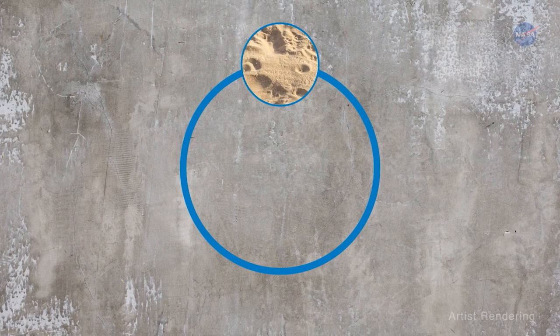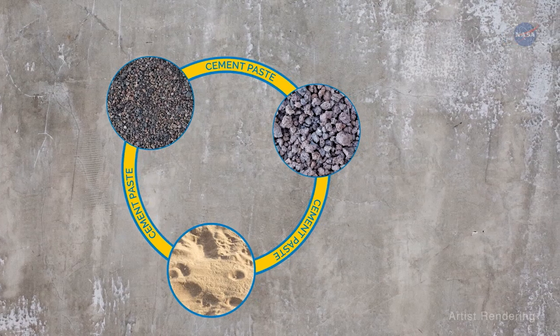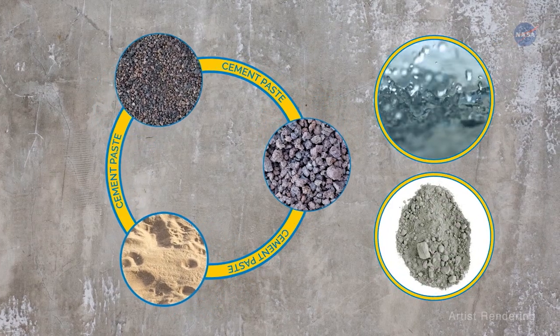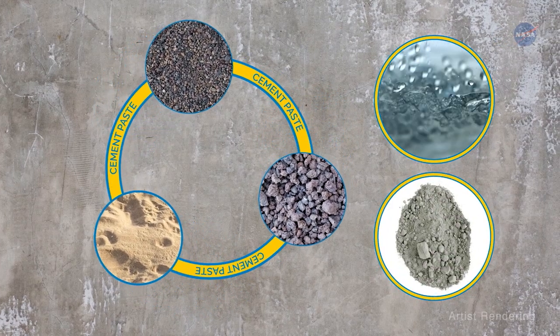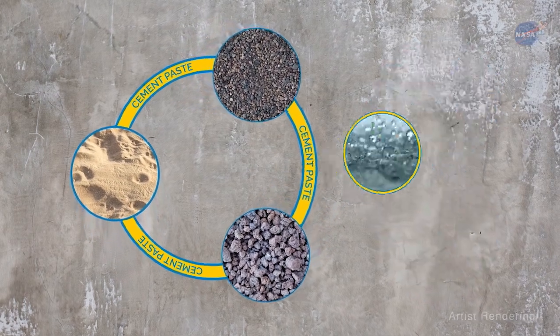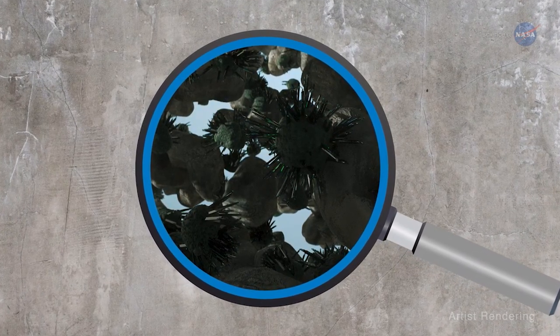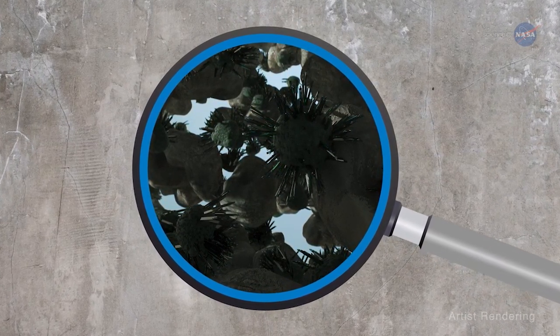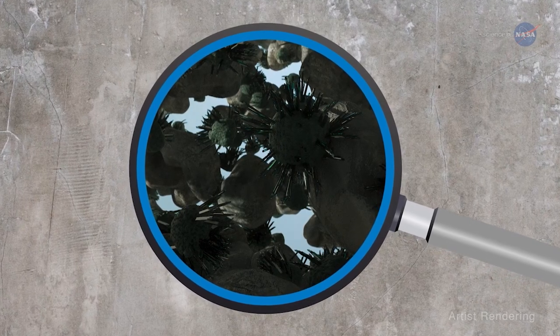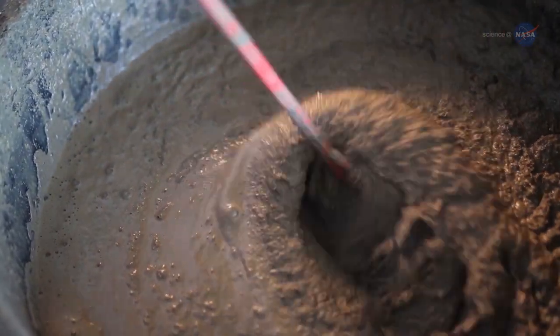Concrete is a mixture of sand, gravel, and rocks glued together by cement paste made of water and cement powder. And it's not as mundane as it looks. Under the surface, it's quite complex. What goes on there is key to its strength and durability. Yet scientists still don't understand all the details of concrete's chemistry and microscopic structure. Processing methods aren't cast in stone. There's plenty of room for improvement.